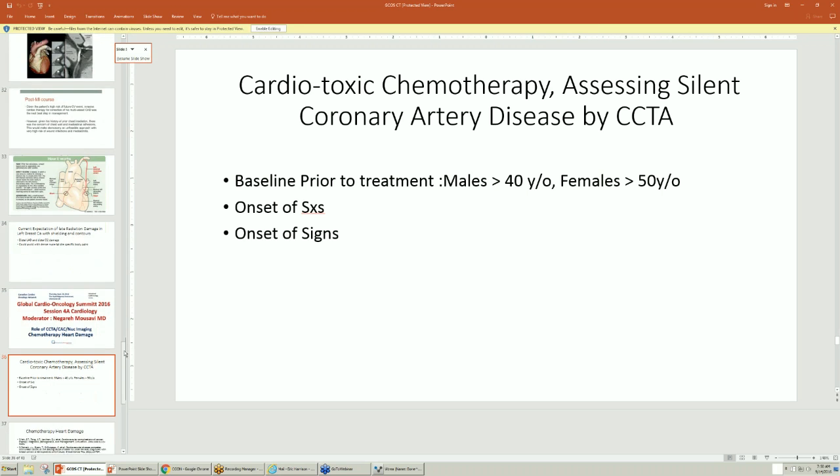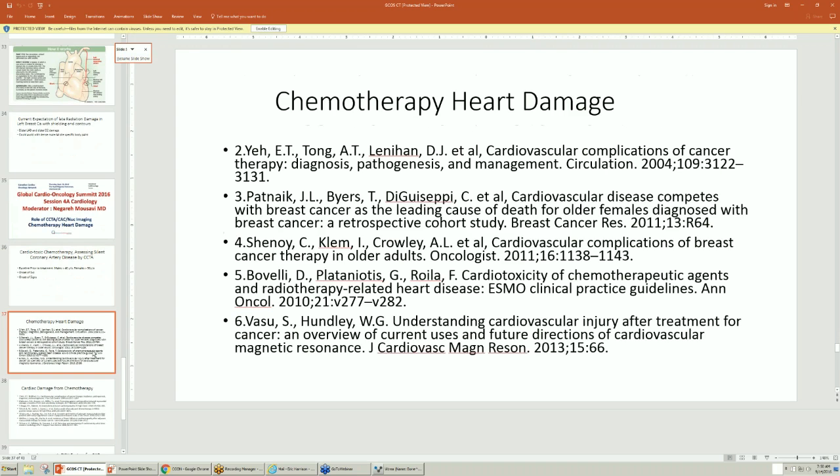And so we know those are the patients that are at the greatest vulnerable and at the greatest risk. And we've got a lot of articles that have been written about this. And here's our friend Dr. Linehan and Dr. Yeh when they were both at MD Anderson. Linehan is now at Vanderbilt. Here's some other people, the Italian group.